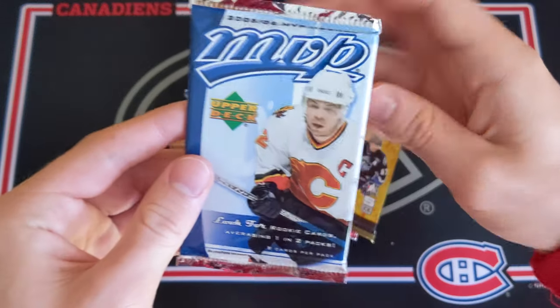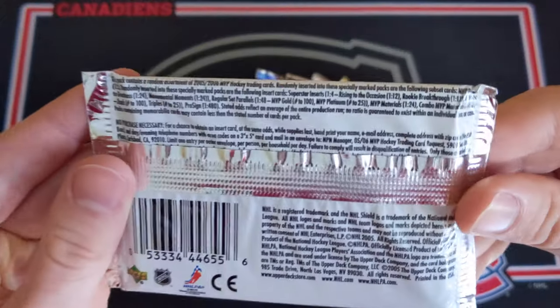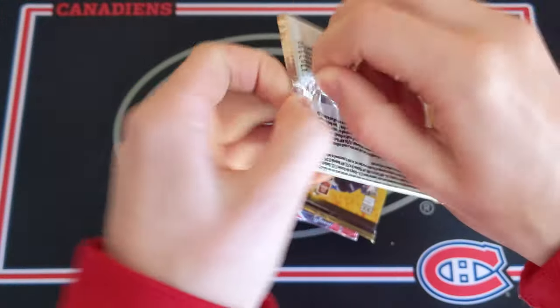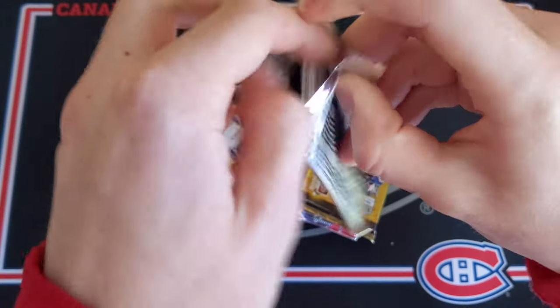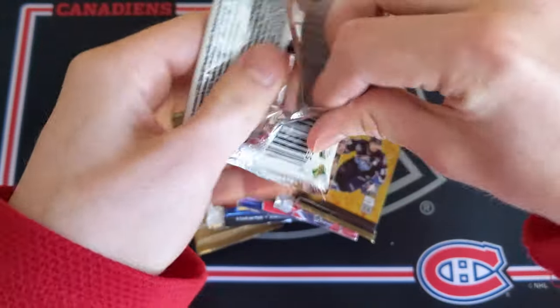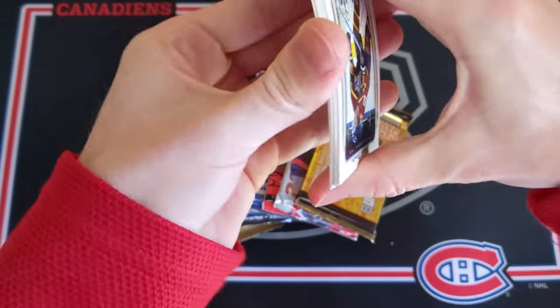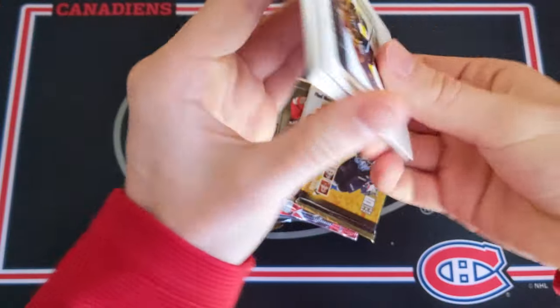Now, 05-06 MVP. Rookies are 1 in 2 packs, and here are the odds on the back. We're looking for the Crosby or the Ovechkin rookie card. They still do go for quite a bit. So let's hope for one of those rookies, and we'll just have to see what we get. Cards are a little sticky.